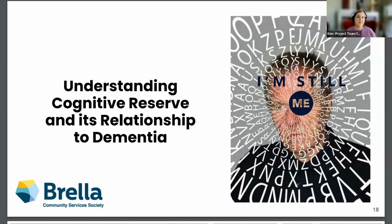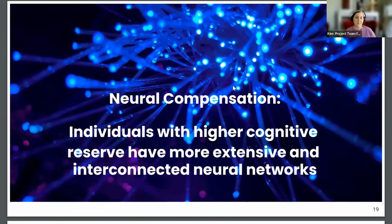So what does cognitive reserve and its relationship to dementia look like? Neural compensation is a key concept in understanding how cognitive reserve can benefit individuals facing dementia. Individuals with higher cognitive reserve have more extensive and more interconnected neural networks. When brain cells are damaged due to dementia, these individuals may be able to better compensate for the loss by using alternative pathways or areas, allowing them to maintain cognitive function for a longer time.